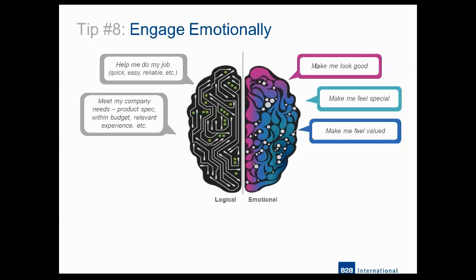Now looking at the right side of the brain, here we've got emotional attributes like make me look good, make me feel special, make me feel valued.